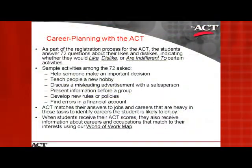Now also, when students register to take the ACT, we ask them 72 questions to help their career planning. These 72 questions aren't, are you interested in being a doctor? Are you interested in being a lawyer? Do you want to be an engineer? Because we feel at this stage in a student's life, they probably aren't very familiar with what all those jobs do. But they are familiar with what their own interests are.